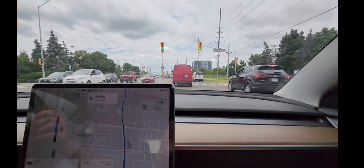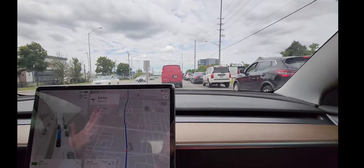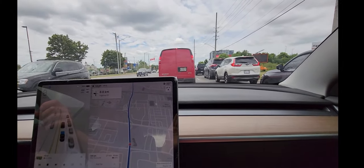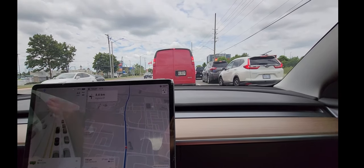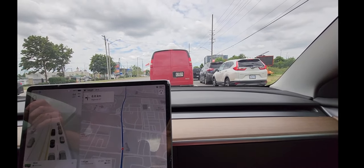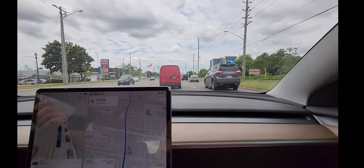Now, the only thing I found so far with all the driving is that some of the destinations are a little bit off. For example, going to the nearby GO train commuter station, it went into a residential street before the actual train station. Things like that. So I guess some bugs still need to be worked out, but overall, very impressed.